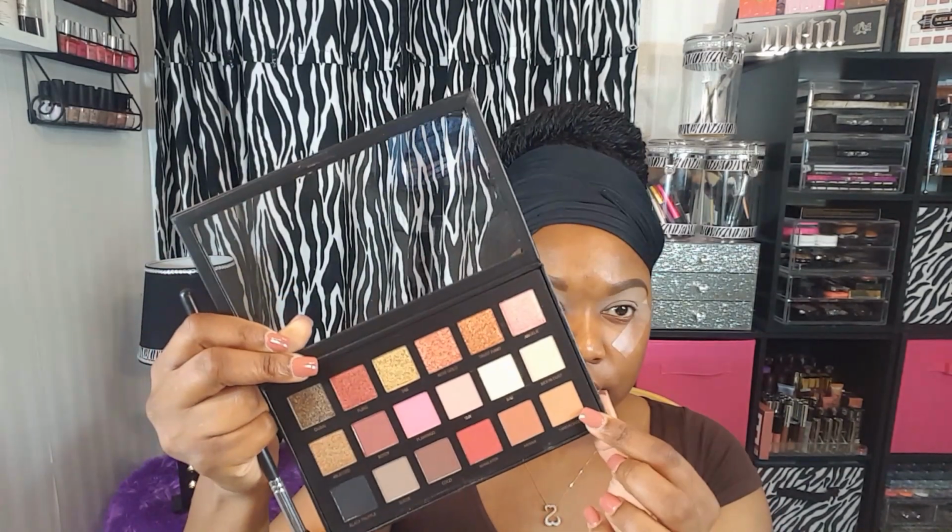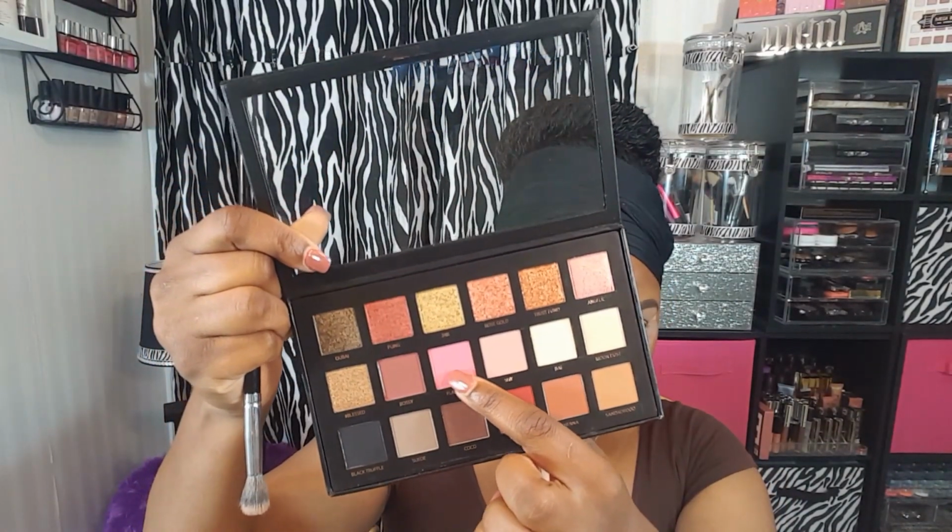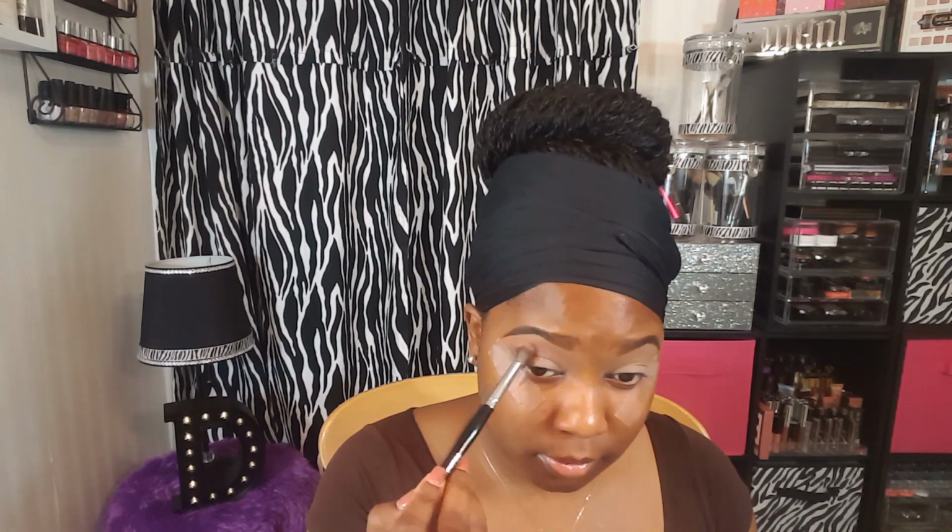Alright, so for my transition color, I'm going to be going in with the shade Sandalwood. Alright, and then I'm going to be going right on top of my transition color with Flamingo. It's this really pretty pink shade in the palette.